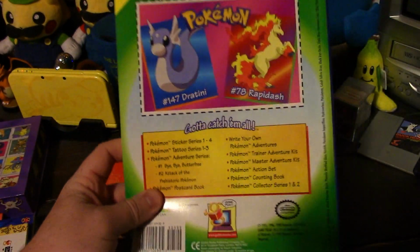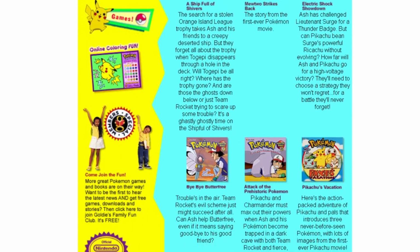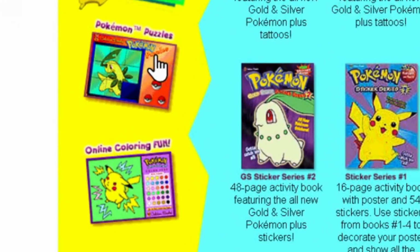Yeah, I don't know why you wouldn't skip the others and just buy these 2 books, honestly. Of course, the fun is far from over. We also have Pokemon storybooks of fan-favorite anime episodes. That's all I need is Bye Bye Butterfree in print form. How depressing is that? You might also see the occasional interactive flash game off to the side of the website.